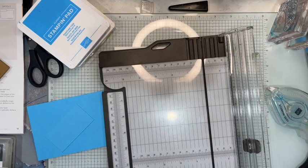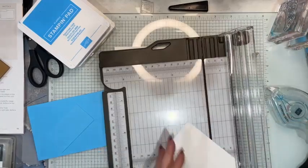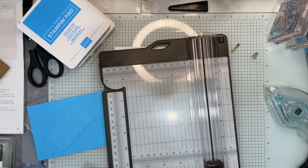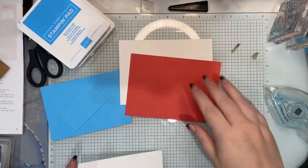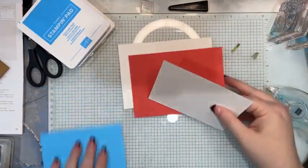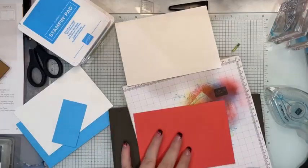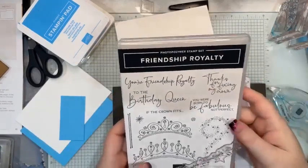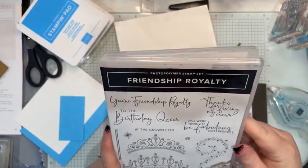Okay, so we've got that. Now we need a white piece, which I just happen to have laying around here. And we'll do that the same. Now, do we need another white piece on that? No, we can just go like that, yes. Okay, so we need this back again. And maybe if we change the layout this way, because it might help the crown a little bit more.